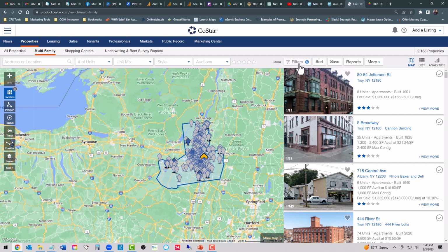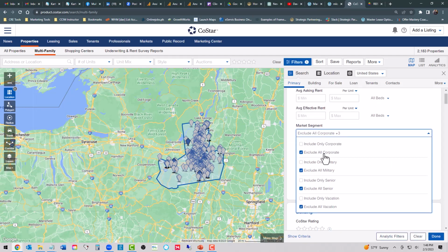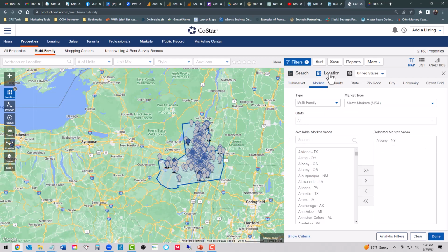So let's look at our filters, and as usual, we are excluding all corporate, all military, all senior, and all vacation, and we are only including market and market affordable, so we are only looking at conventional apartments. If we go to location, you can see that we are in market, metro statistical area, Albany, New York. So let's take a look and see what the analytics tell us.